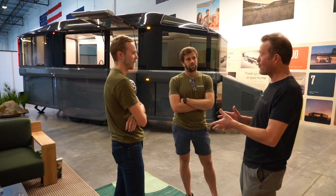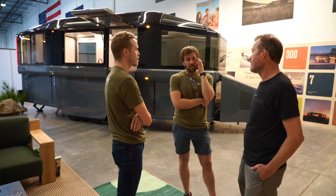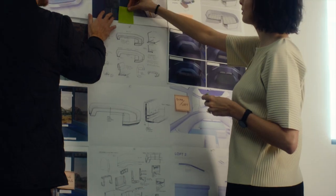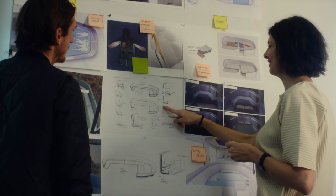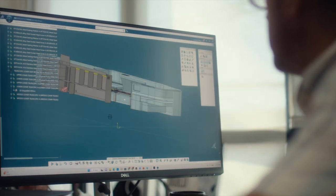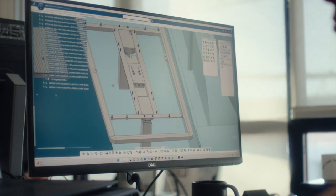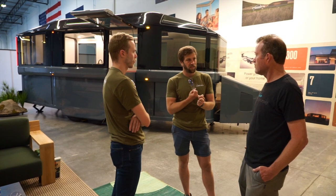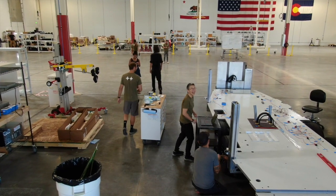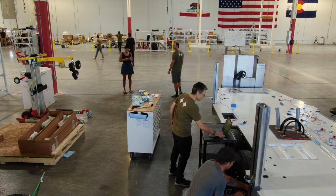What are you looking at for a warranty, or do you know yet? We haven't announced a warranty yet, but it's going to be good. The reason we're confident in saying that is because we are going through an automotive test process, which is really unheard of in the RV industry. For us, that starts first with safety and functional testing: making sure that it's super safe, making sure that it works as intended, and then going through a pretty extended reliability and durability test cycle.